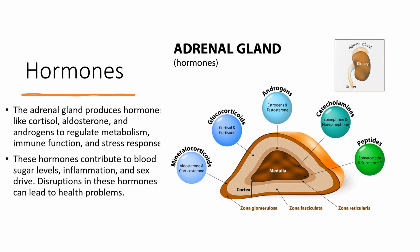Adrenaline and noradrenaline are also released into the bloodstream in response to stress and can increase heart rate, blood pressure, and respiration, as well as cause the release of glucose from the liver to produce energy for the body. Overall, the hormones produced by the adrenal gland play important roles in regulating many bodily processes, including metabolism, salt and water balance, immune function, and the body's response to stress. Any disruptions in the production or regulation of these hormones can lead to a variety of health problems.